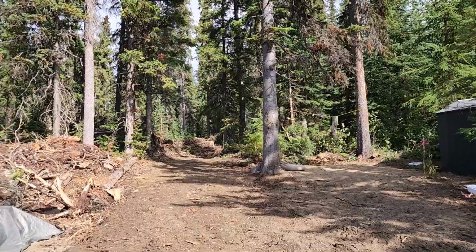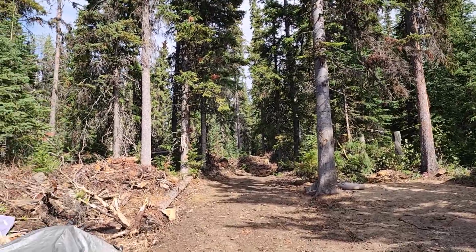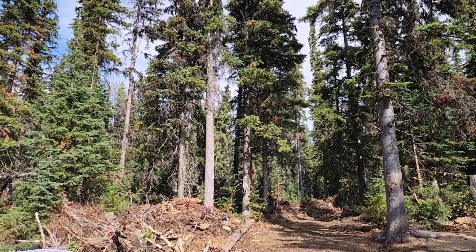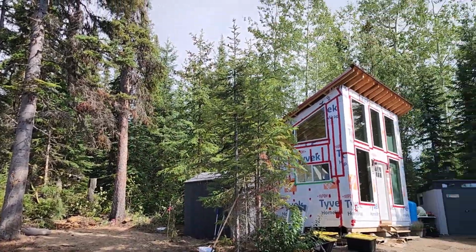I'm worried about the wood pile that we've got there because those trees need to be sealed at the ends. The check only goes in so far. We might lose a foot or so, but it's okay. We've got lots of trees.